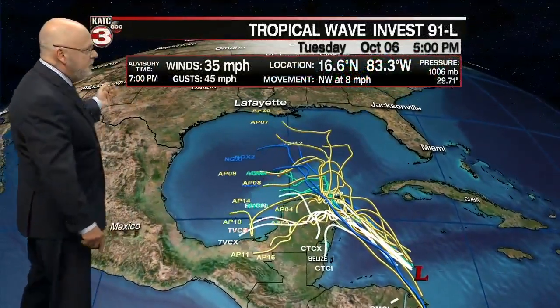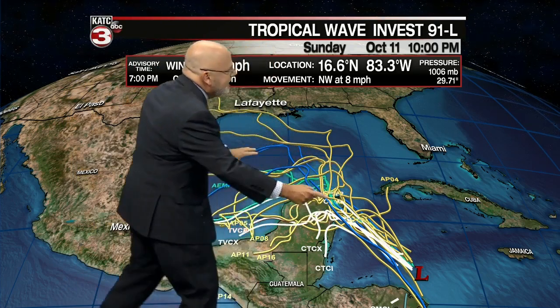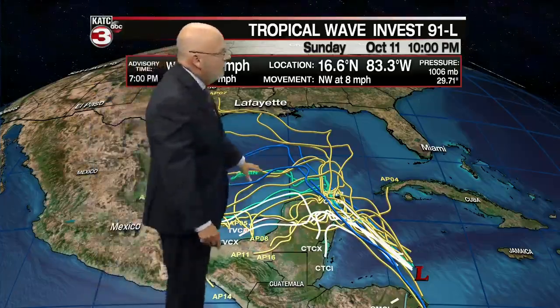So what do the tropical models look like? Well, let's throw up some spaghetti. It's a Thursday night. Why not make it a pasta night? And again, models really don't do a good job when you have a developing system, but you can see they're kind of hinting that the southern Gulf, Bay of Campeche, is going to be the area that we're going to watch.